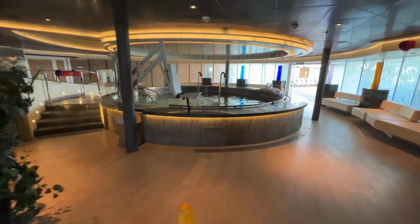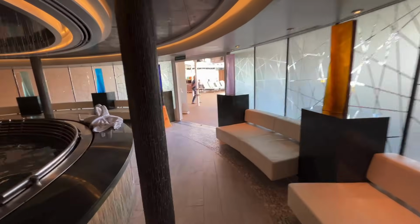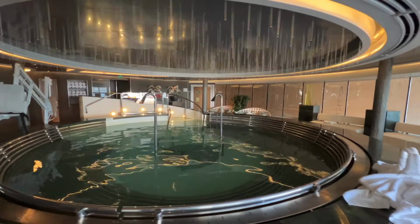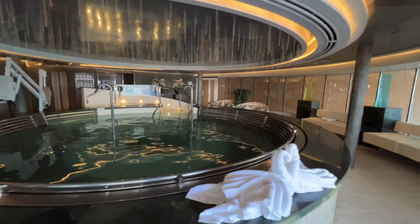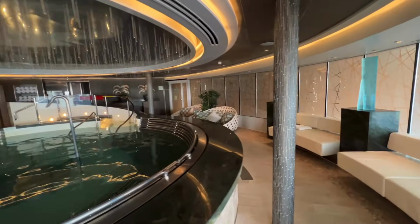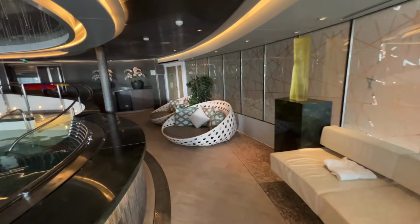So you can see it's got the giant whirlpool. Remember I told you about it being inside the glass area? Well, here it is. That's back to the Lido deck. That's normally closed during sailing. Nice areas to just relax in the warm moisture when this is on.